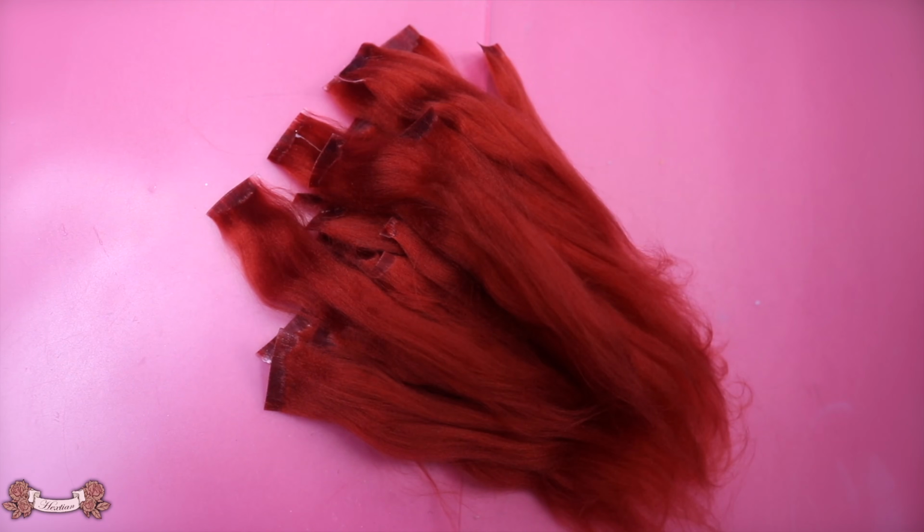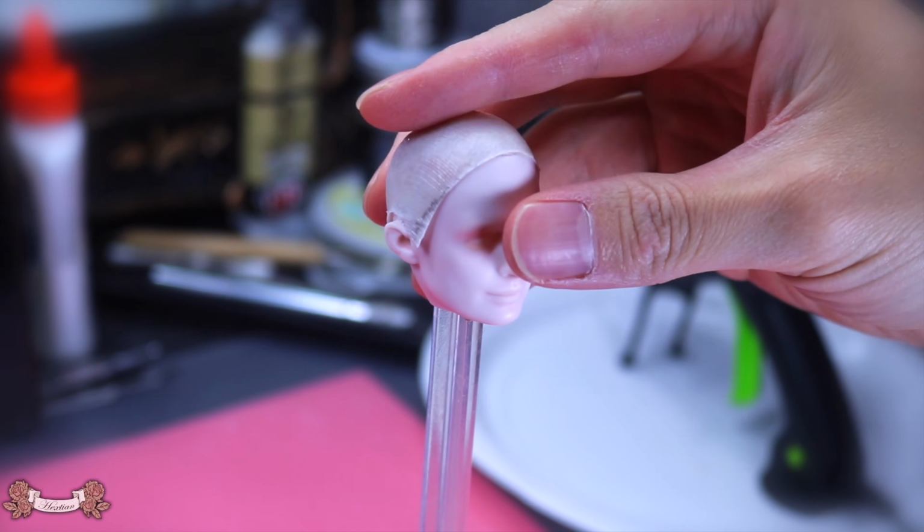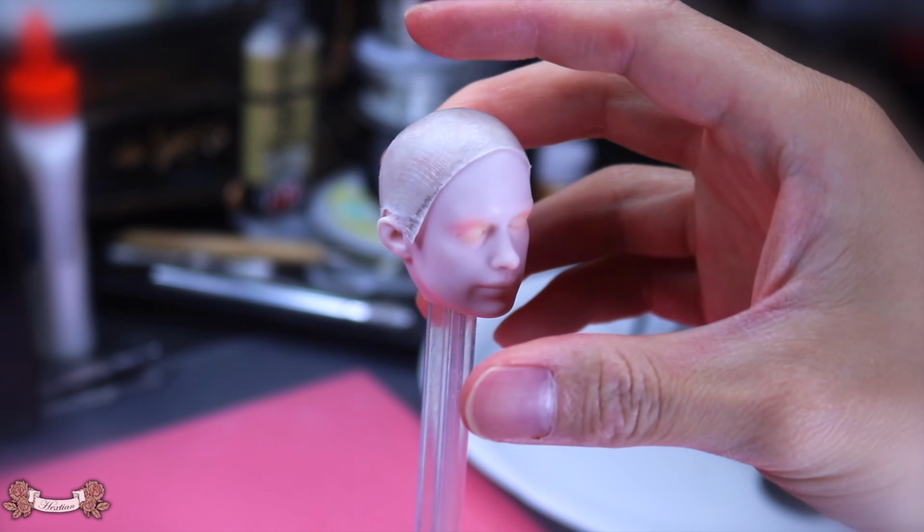This yarn is extra silky, and hopefully we can get really long pieces with this one. I want the vibe to be the same. I want it to be a messy, teased up hair. It's giving very 80s. It'll be so good. Of course, I will be using a wig cap for this so that it is removable.